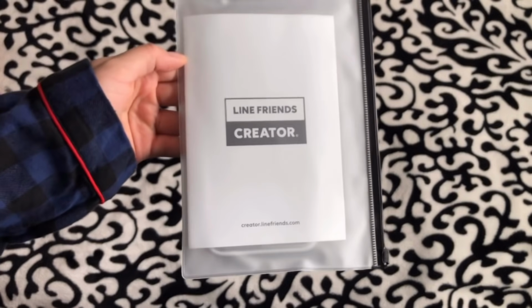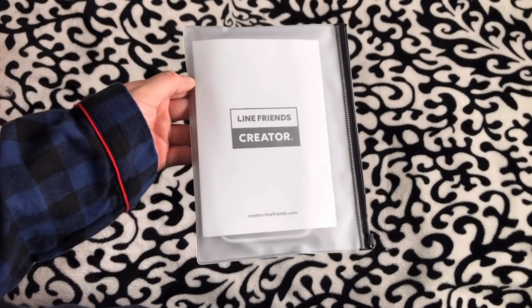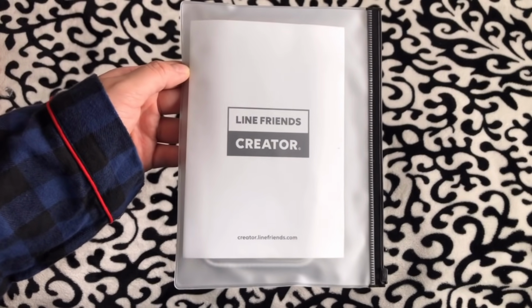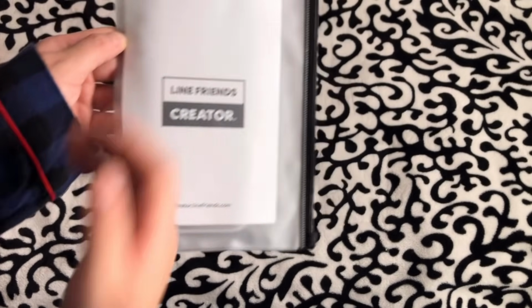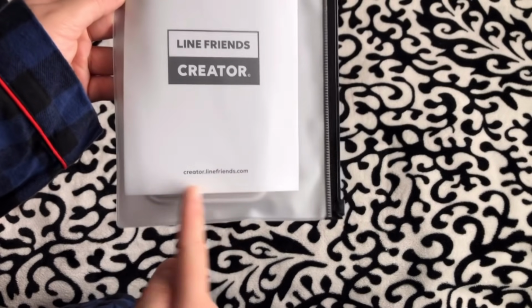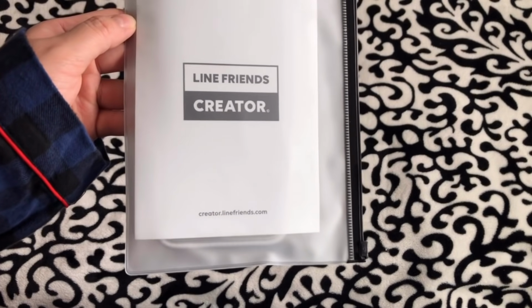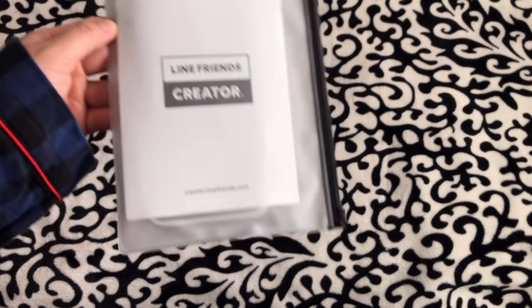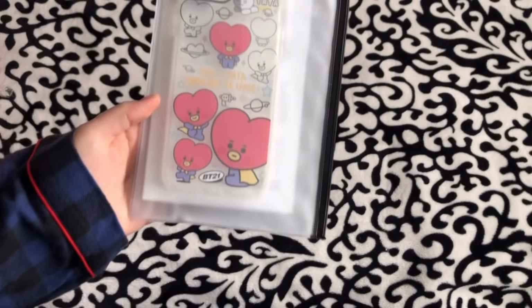I totally forgot about this, but this is a custom-made phone case that I did, and I don't know why shipping took forever. I customized this through creator.linefriends.com right here. Oh my gosh, I'm excited to see what it actually looks like. Oh my god! Okay, this is so cute. I just put random stuff in here.